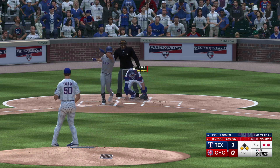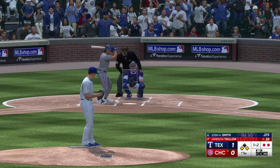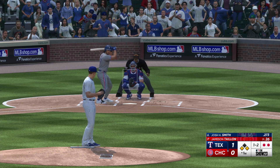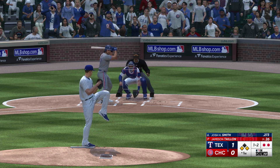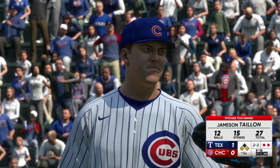Stepping in, Josh Smith. The 1-1 is fouled off. It's great to get on the board in the first frame of the ball game, but here's an opportunity for them to really open things up with a couple of runners on. Let's see if they can cash in. Next pitch is downstairs.